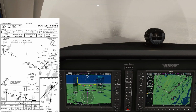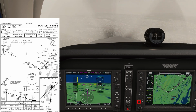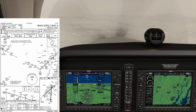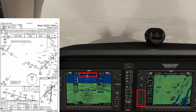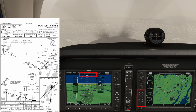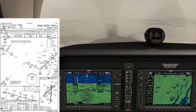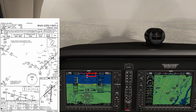So once we cross Juggy, I selected 1500 in the altitude selector. After that, I press vertical speed and nose down. And one tip is when you press anything on the flight director control panel, look up on the flight mode annunciator. Whatever you pressed, it should say it there also. So when you press vertical speed, you should see vertical speed up here.